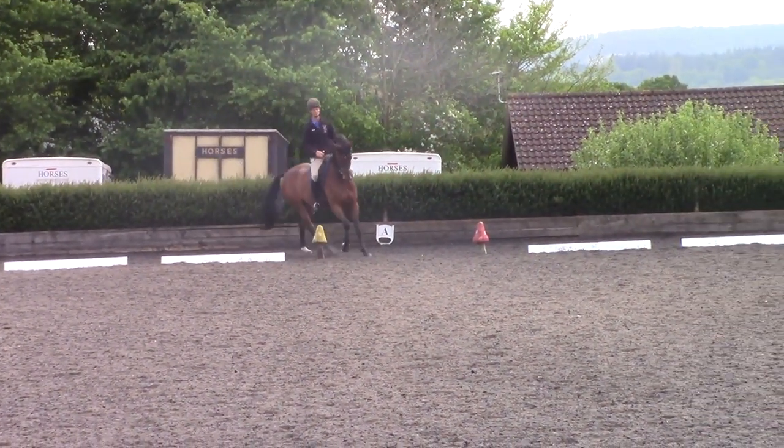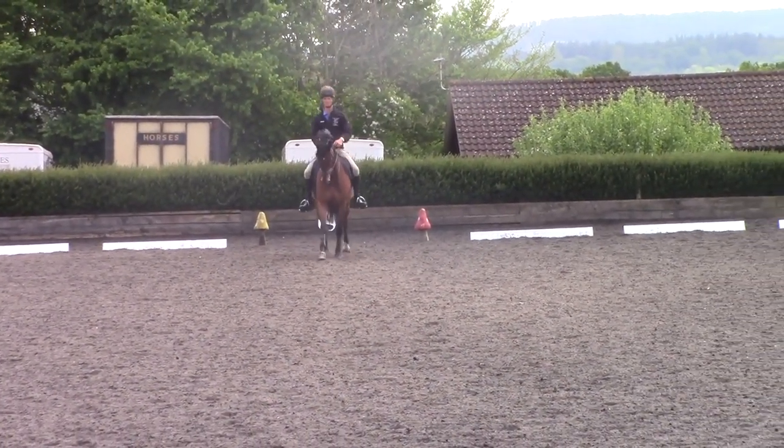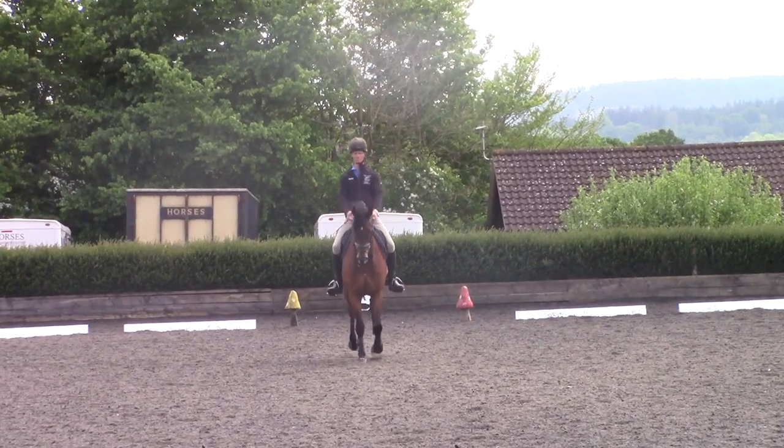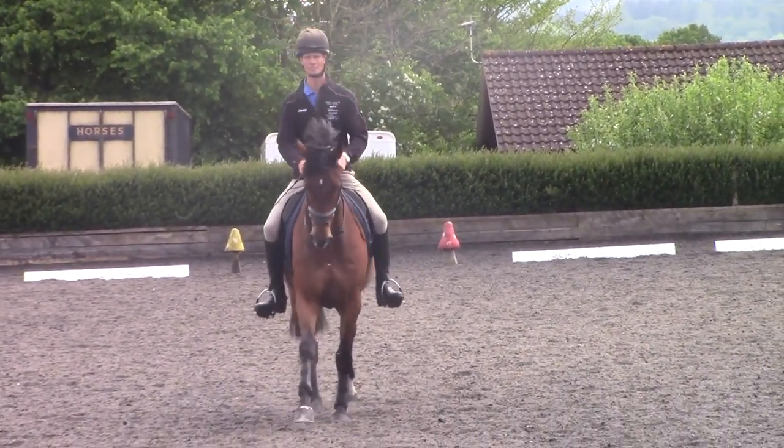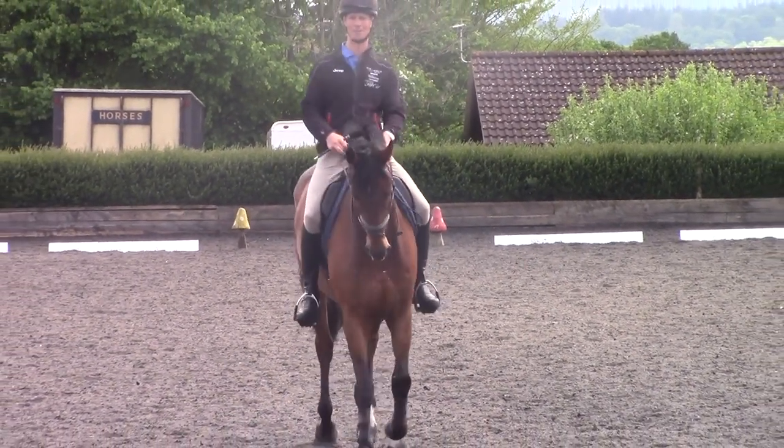So this is Little Fire riding through the five-star test. There's a new test this year. He rode through the five-star test last year at Badminton, but this is the different one, so we're practising all the new movements. And it's very good to be riding through the test at home.